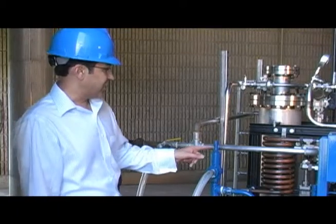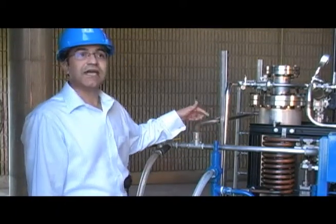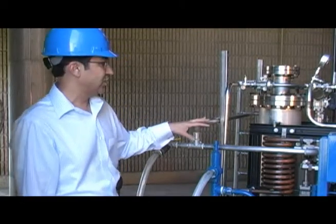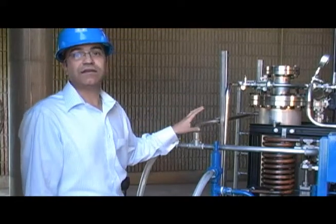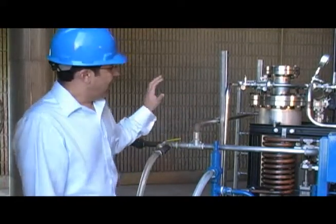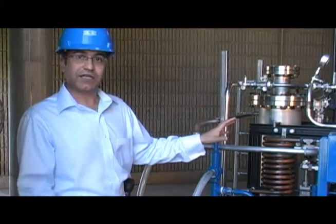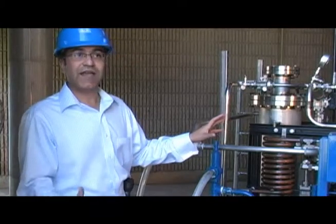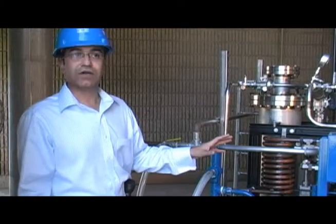From that heat exchanger, it goes into a third heat exchanger, which has a glycol chiller type of application, and it drops the temperature from 25 to 10 to 12 degrees centigrade. After that, it goes into a condensate trap where all the condensate is removed, and we are collecting and measuring that condensate also. Any siloxane is removed from the condensate also now.